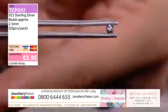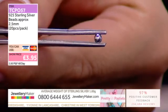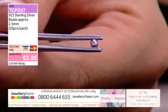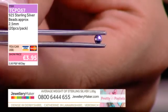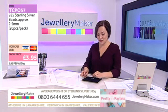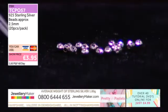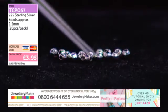Can you see that sparkle that you're getting? Can you see the reflection across here? That's amazing, isn't it? Solid sterling silver spacer beads, 2.5mm, you get 20 in a pack, and you are adding 925 sterling silver. Will they fall? Ah, no, that's all right, isn't it? Oh my gosh, the sparkle is beautiful across here.